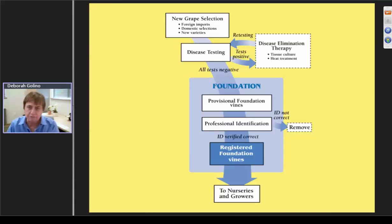If virus is found in plant material, and our program is all about virus and virus testing, we do disease elimination therapy. So this is a program that helps control viruses in planting stock, because viruses in planting stock can easily go into plants that are propagated from virus-infected material at a very high rate. So after disease elimination therapy, disease testing occurs again. If all the tests are negative, then the individual selection goes into the program. It's planted in the foundation as a provisional vine.